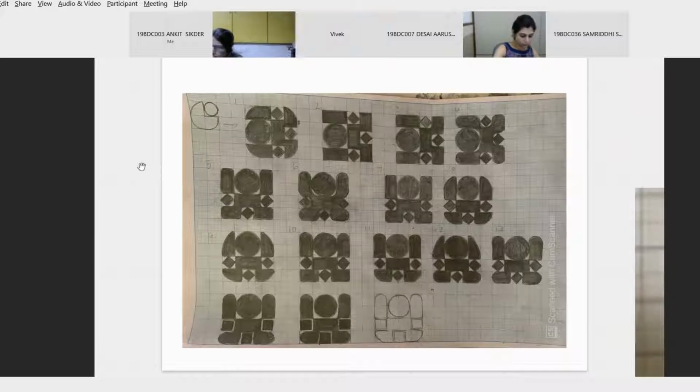These are the explorations I did for this. I'm still exploring more on this, like how I can break away more from the sharpness.